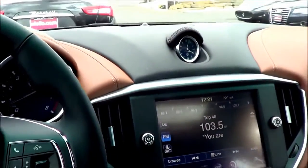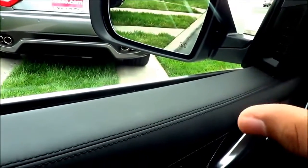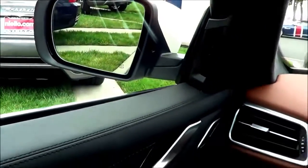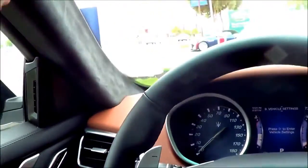And then, as far as visibility goes of the Ghibli, the C-pillar is pretty thick, but all in all, visibility is okay. The mirrors do show quite a lot. They have a nice squarish design to them. Visibility, for the most part, is pretty good. The A-pillar is a little thick, however, and it is wrapped in this really nice Alcantara that you'll find on the headliner, too.